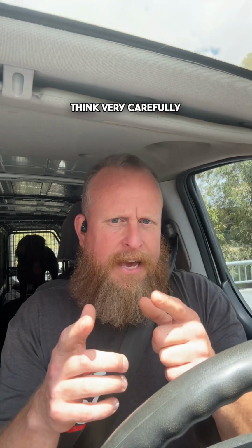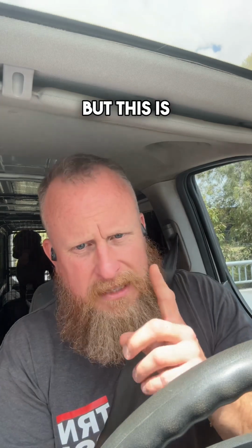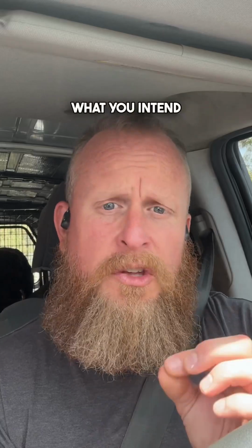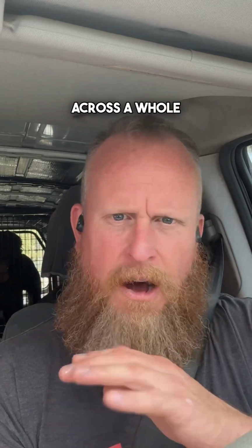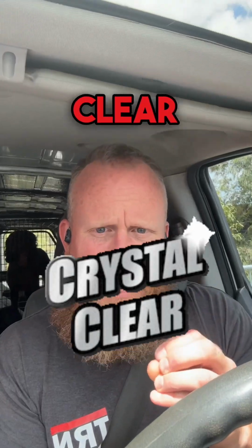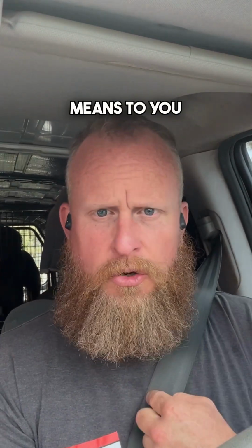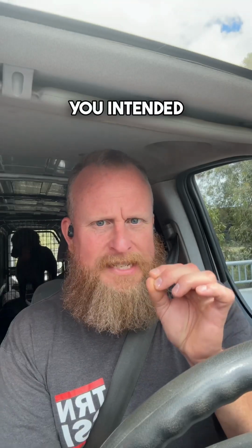You need to think very carefully about the glue that binds all of these things together. There's many factors to this, but this is one big one. Do your markers mean for your dog what you intend them to mean? Have you filmed the response to this? Have you tested that? Have you seen it hold up persistently and consistently across a whole bunch of different contexts? Are you clear about what that command means to you, and are you 110% crystal clear that your dog understands that command in the way that you intended it?